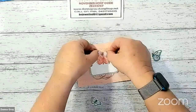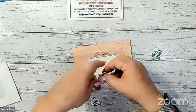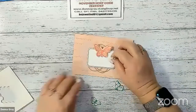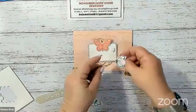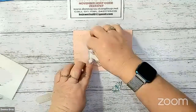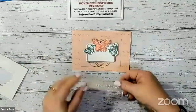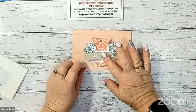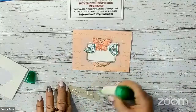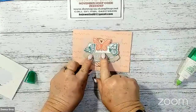All right, so I'm going to pop this one up here in the middle. So I'm going to put it on a dimensional. So our large butterfly can be up here. And this one's going to pop up on a dimensional, and he's going to sit just there. Like that. And this one's going to sit here on a dimensional. So pop one there. Like that. And then our sentiment's going to go through in under here. And I think I'm just going to glue that down, which I will, just with my Tombow. And it can slide in under there and show a bit of that frame like that.